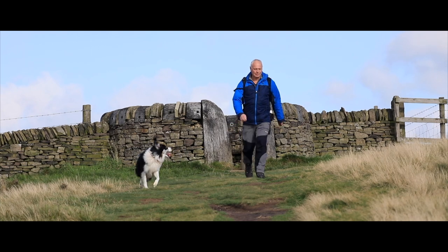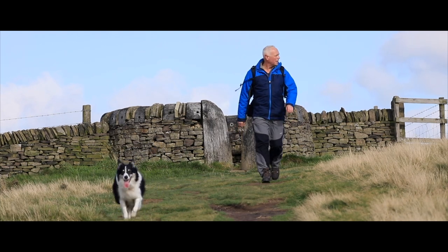This dry stone circular viewpoint is a great place to see the 360 views which are on offer here.